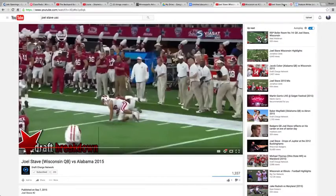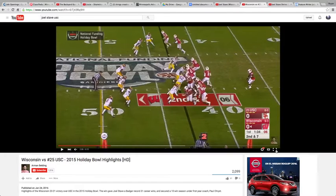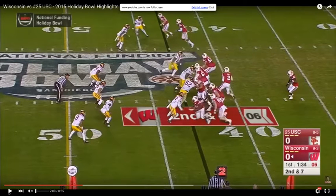Now, like I mentioned earlier, Stave faced off in the bowl game against USC quarterback Cody Kessler, essentially. So he ended up outplaying Kessler and ended up leading the Badgers to a win in a closely contested affair.